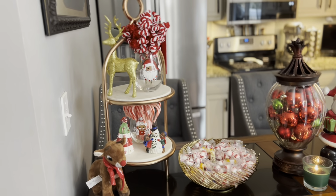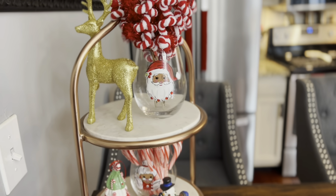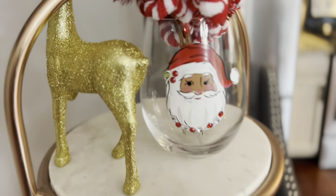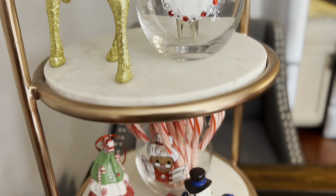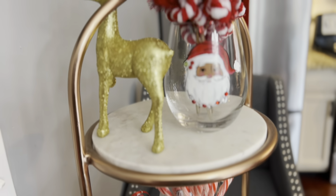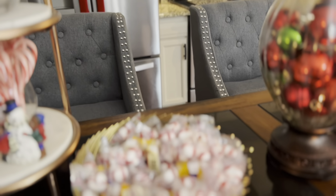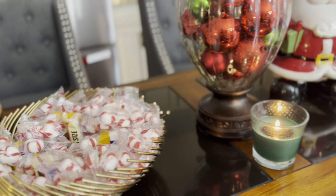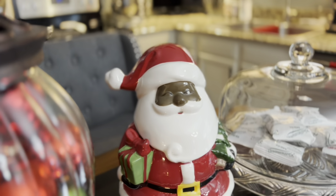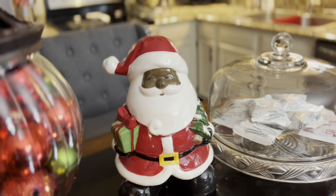The kitchen area is coming together with some small vignettes. More black Santas and Mrs. Claus. I found this black Santa cookie jar last year at Home Goods.